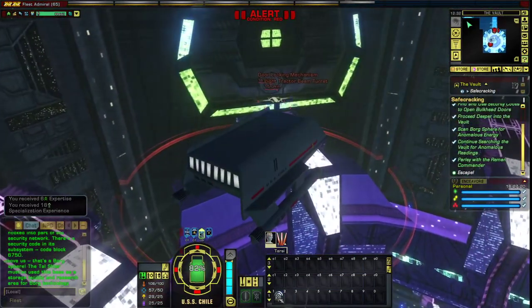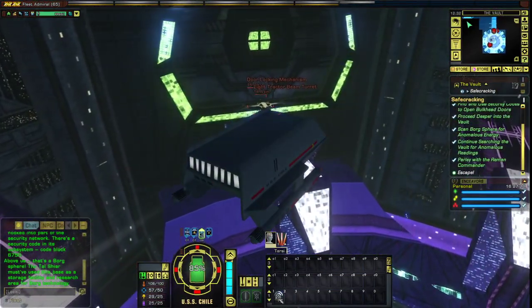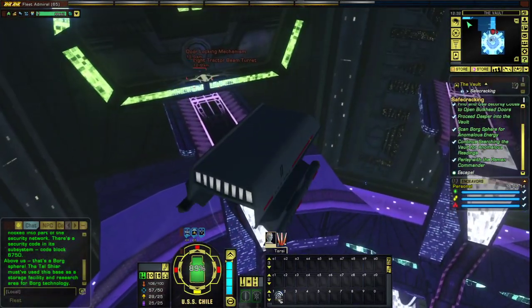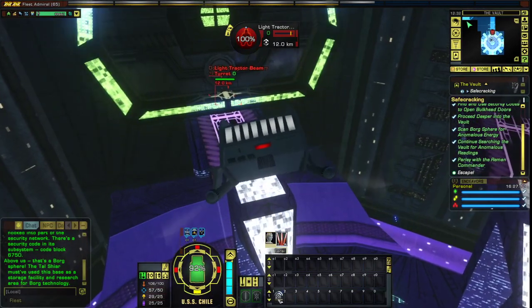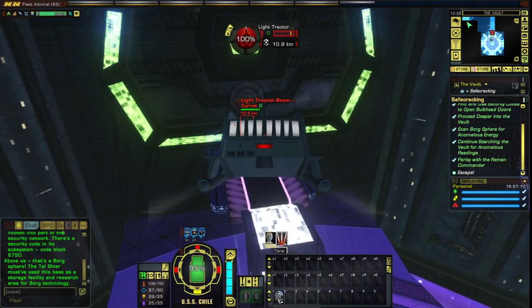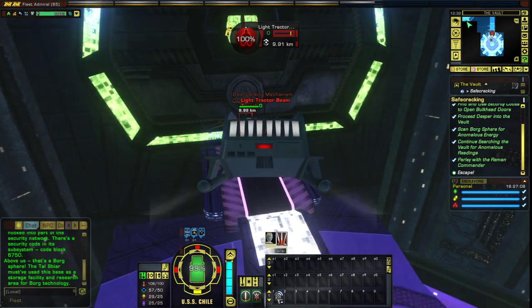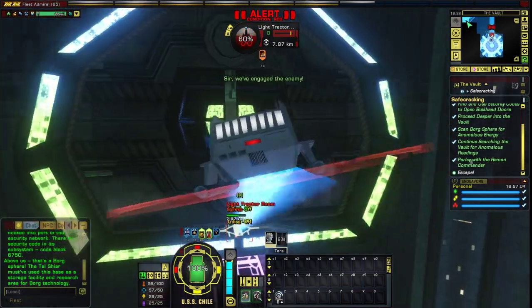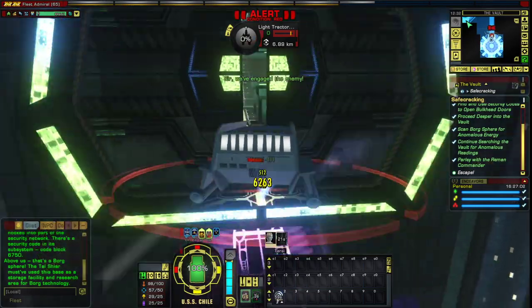Shuttles to be rear and aft facing. I'll have to do a quick video on that. Door locks are destroyed.